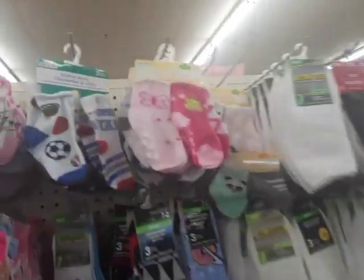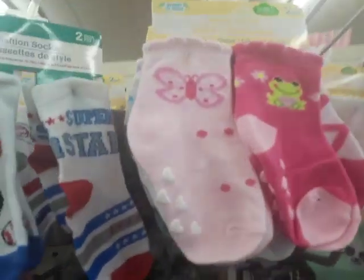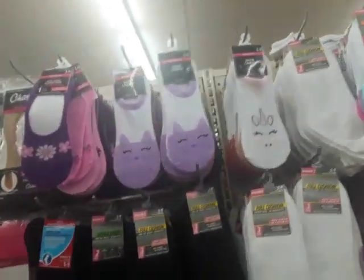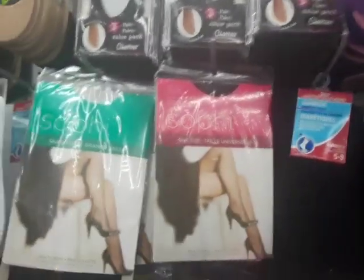With some socks and house shoes. Baby, look at the cute baby. Cute little baby socks, y'all. Look, $1. Look, wow. Now you can't beat that with a stick. Amen. Some hangers.